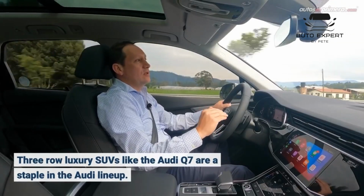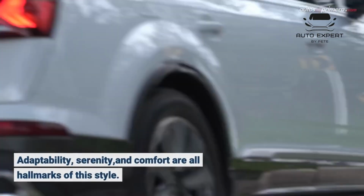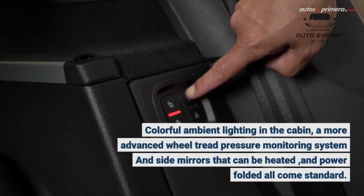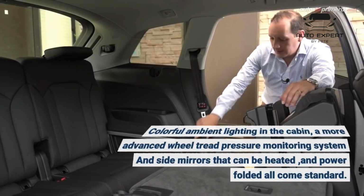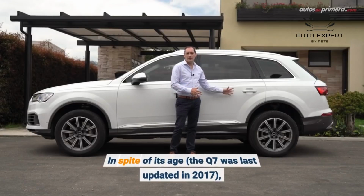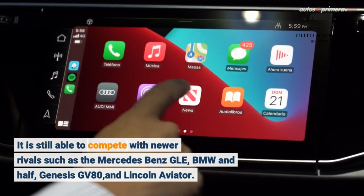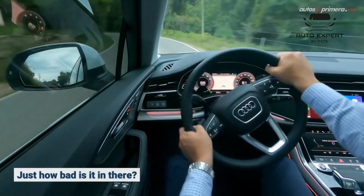Three-row luxury SUVs like the Audi Q7 are a staple in the Audi lineup. Adaptability, serenity, and comfort are all hallmarks of this style. Colorful ambient lighting in the cabin, a more advanced tire pressure monitoring system and side mirrors that can be heated and power folded all come standard. In spite of its age, the Q7 was last updated in 2017. It is still able to compete with new arrivals such as the Mercedes-Benz GLE, BMW X5, Genesis GV80, and Lincoln Aviator.